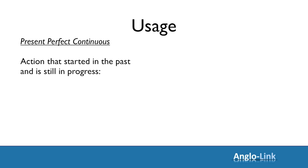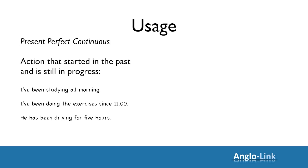Right, let's look at usage. First, a reminder on when we use the present perfect continuous. Action that started in the past and is still in progress. For example, I've been studying all morning. I've been doing the exercises since 11 o'clock. He has been driving for 5 hours.